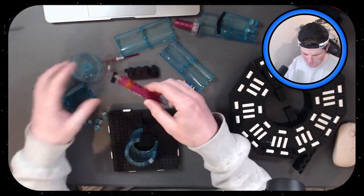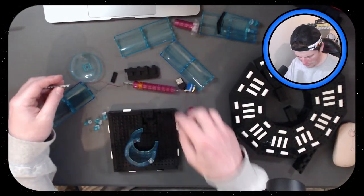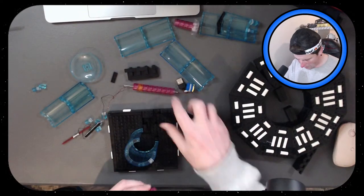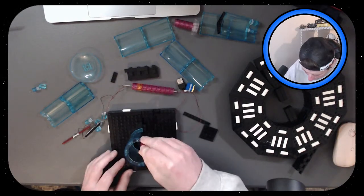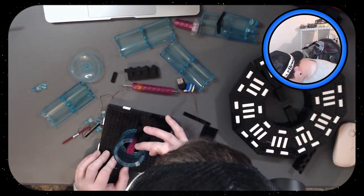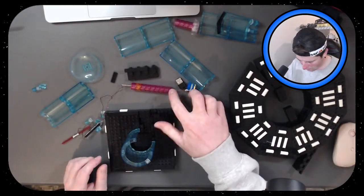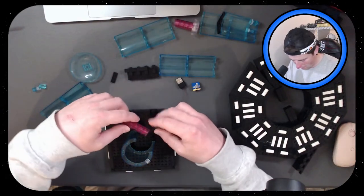Actually, God, this is a mess, isn't it? All right. I can't remember how tall this was meant to be. Hang on. Great start, Thomas. 1, 2, 3, 4, 5, 6, 7. That's 1, 2, 3, 4, 5, 6. So 7 would be right. 1, 2, 3, 4, 5, 6, 7. Yeah, okay, so that's right. Okay, so that's tall enough.